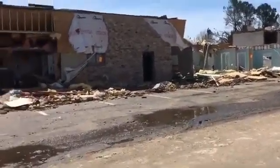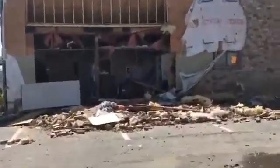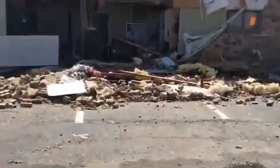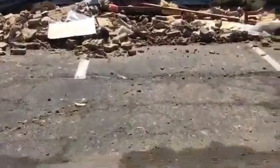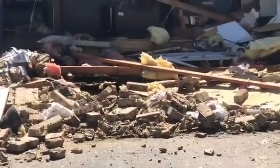And you can see the wall here. That was brick. So this brick building deteriorated. I'm not going to walk too much in this water. I'm not sure what it is. Probably water. But that's brick, guys.